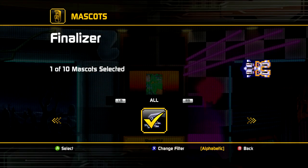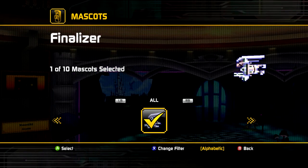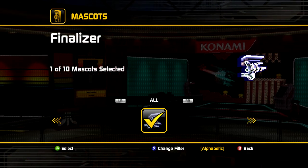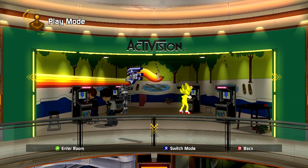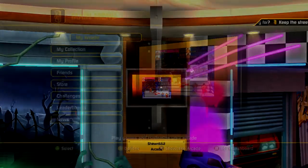And there were mascots. I think mine is flying around here somewhere. If you bought a game or a game pack, I forget if it was games or game packs specific. This one must be for the game because this is for Finalizer. Maybe it's saying one of 10 mascots selected because you can only have 10 of them in your arcade and every game had one. If you bought a game the first week, I think that it was on sale, you would get a mascot for it. So this little guy, there he is. It's just a sprite from the game that flies around in your arcade. It's kind of cool. I just don't care about Finalizer that much.